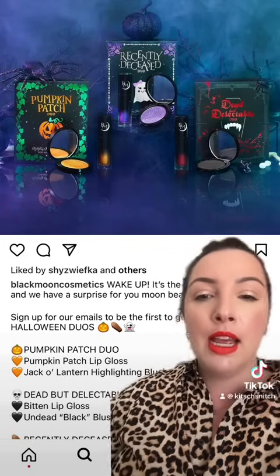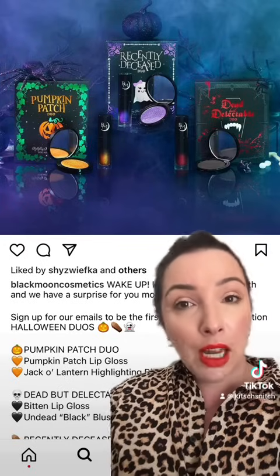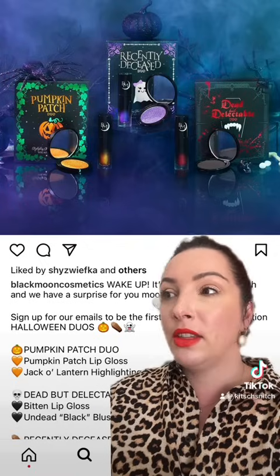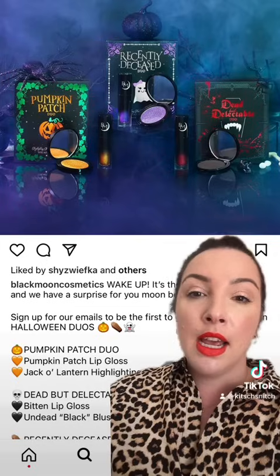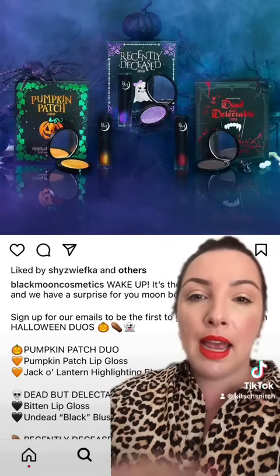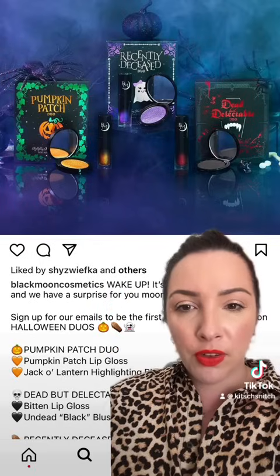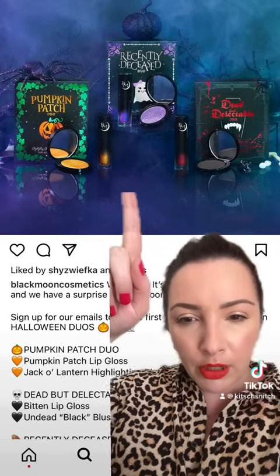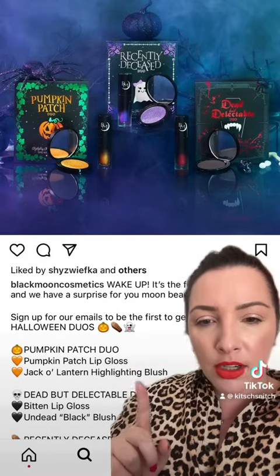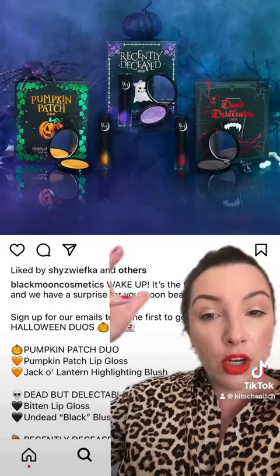No, whatever. Blackmoon Cosmetics. I really like Blackmoon Cosmetics. They have surprisingly nice products. Their bullet lipsticks are really, really nice. Their eyeshadow quality is very, very nice. These are lip and cheek duos, essentially. And there's one called Pumpkin Patch, which is very orangey. Looks like a shimmery. So it's got a Pumpkin Patch lip gloss and the Jack-o'-lantern highlighting blush. So this is an orange. Oh, I would actually kind of want that, to be fair.